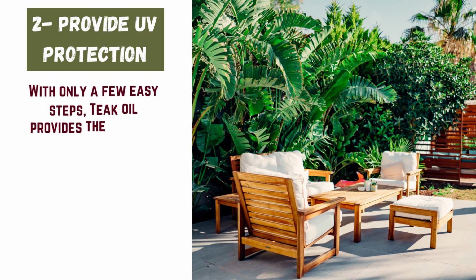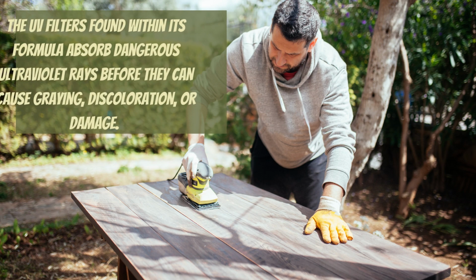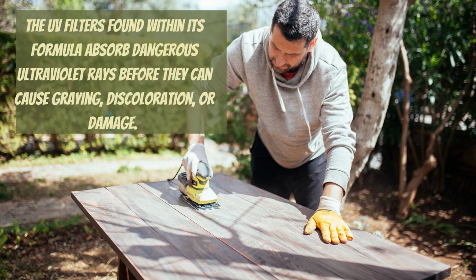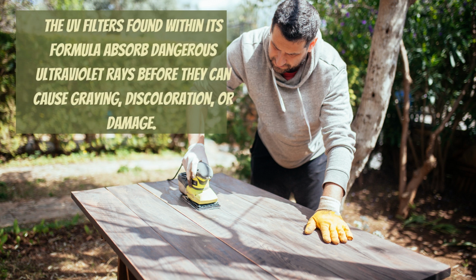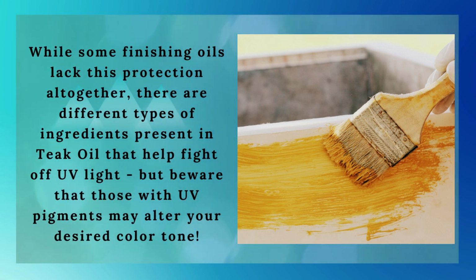2. Provides UV protection. With only a few easy steps, teak oil provides the perfect solution to protecting outdoor wood furniture and other wooden items from fading in direct sunlight. The UV filters found within its formula absorb dangerous ultraviolet rays before they can cause graying, discoloration, or damage. While some finishing oils lack this protection altogether, there are different types of ingredients present in teak oil that help fight off UV light, but beware that those with UV pigments may alter your desired color tone.